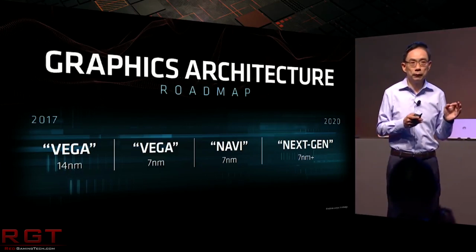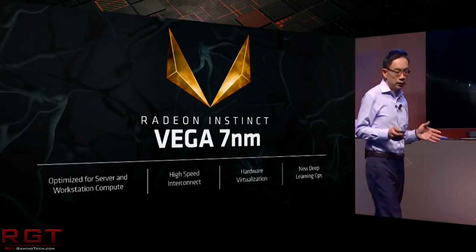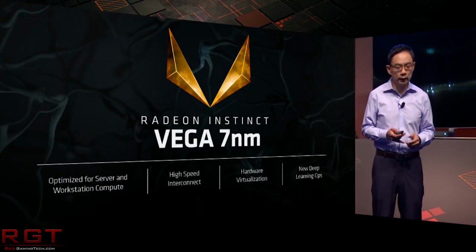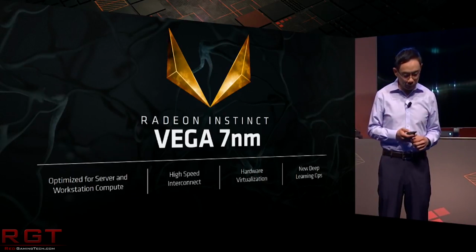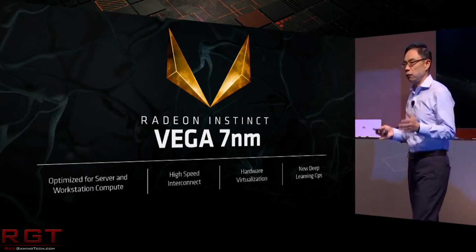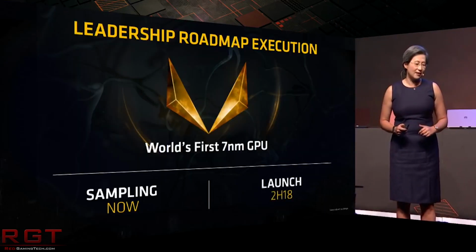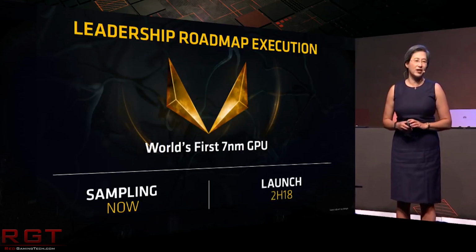So, first of all, Vega 7nm is not going to be coming to gamers. You may recall that at AMD's Computex show, Lisa Su did say that there would be a 7nm GPU, but she stopped short of saying whether it was going to be Vega or Navi. At the time, I did assume it was going to be Vega, after all, she and her company had just spoken at length about the benefits of Vega and Vega 7nm. So it's not unreasonable to assume that there's going to be an RX Vega 7nm, perhaps just a bit later, but no, that's not going to be the case.